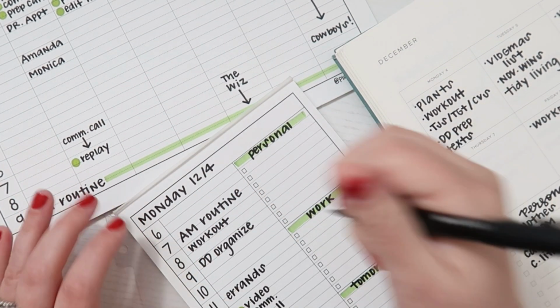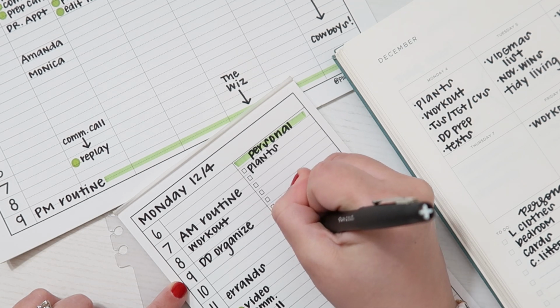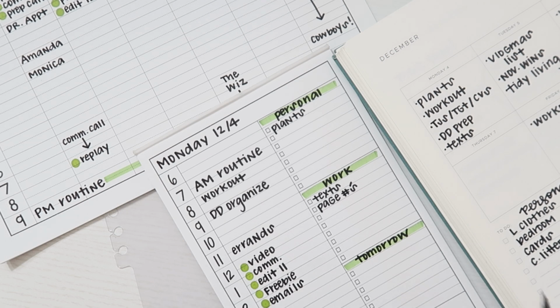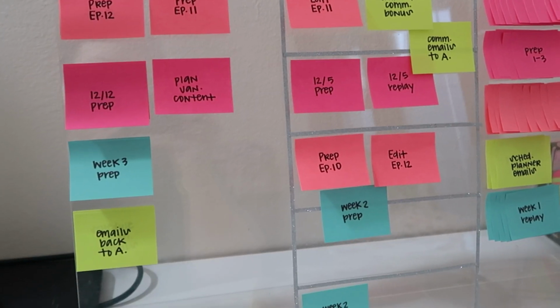Then a couple other random tasks. So getting the plants watered, getting the texts scheduled, and I want to get to this today. So that is the plan for today and the whole week. I lied. The last step is actually getting the Kanban board all set up.